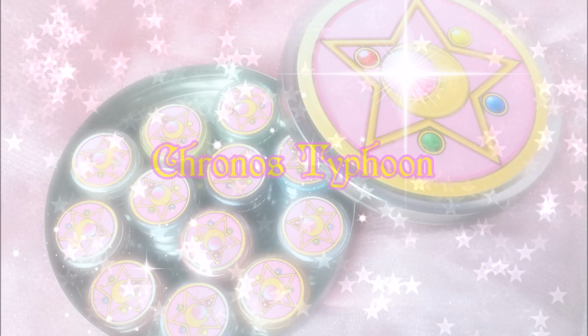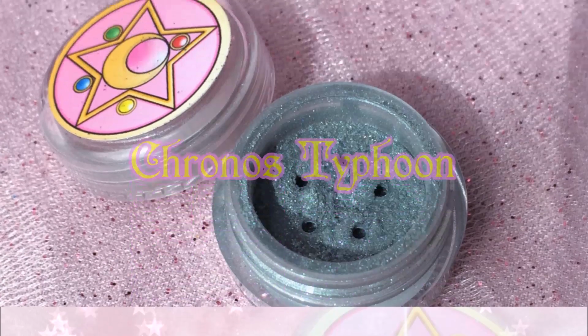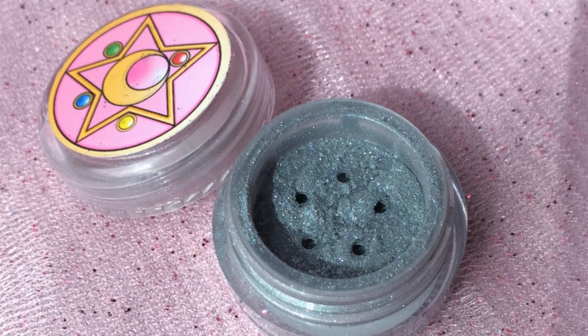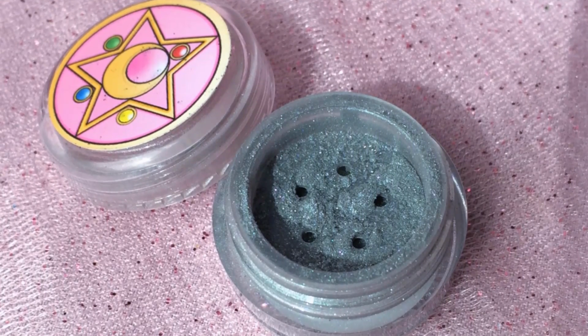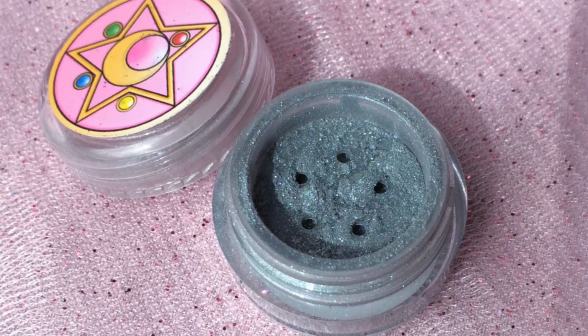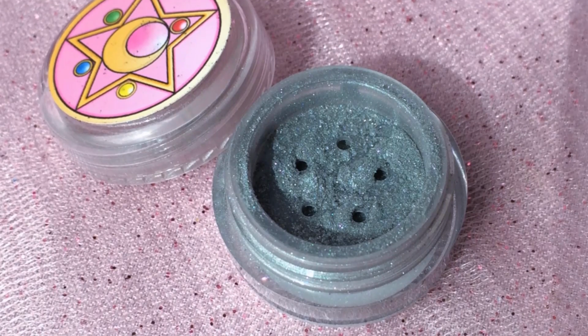Next we have Chronos Typhoon, which is a burnished silver based satin shadow with a very strong green shift with pops of crimson shimmer and deep rose to purple shifting shimmer. Perfect for a green toned smoky eye. Chronos Typhoon is also lip safe, so you can mix it with some clear gloss for a unique and gothic lip.